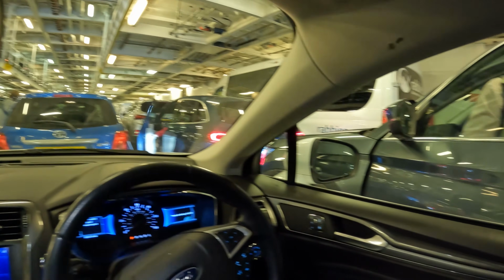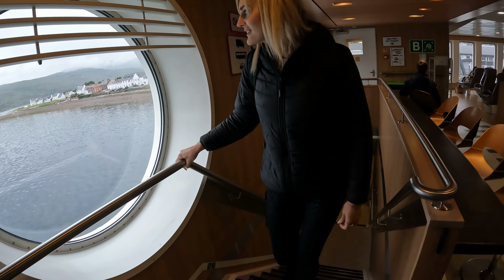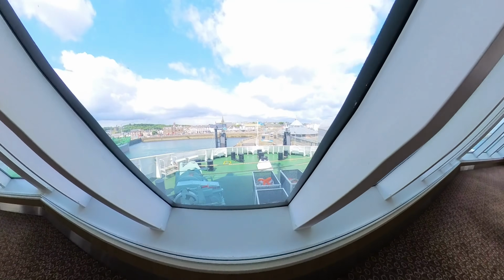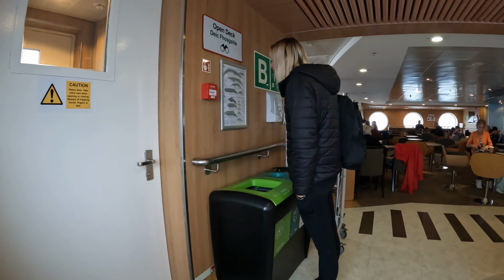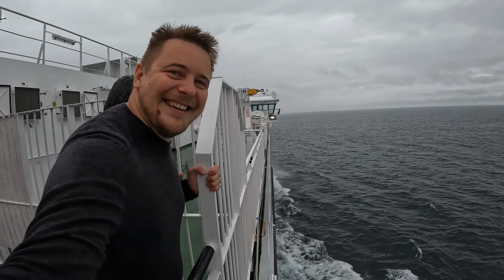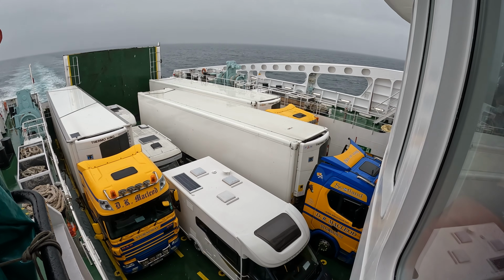Starting our journey from Uig, we boarded a ferry bound for Tarbert, a scenic 2-hour ride that is an adventure in itself, and if you're lucky, you'll even have a chance to see the whales there. Be sure to book your ferry well in advance, at least a week ahead, since spots there are very limited and they fill up fast.